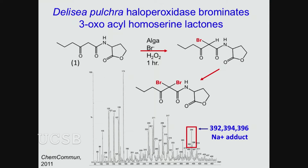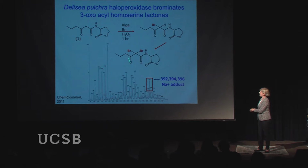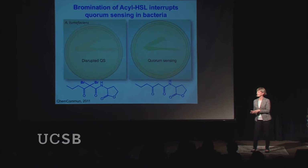So the question is, what about the molecules that the bacteria are sending out? Could the alga or the enzyme in the alga brominate these homoserine lactones, particularly the 3-oxo version, because the 2-carbon position is a perfect site for electrophilic halogenation? And the answer is yes, it brominates either once or twice, and we can certainly find these compounds by mass and isolate them. It turns out they also disrupt quorum sensing in the bacteria.